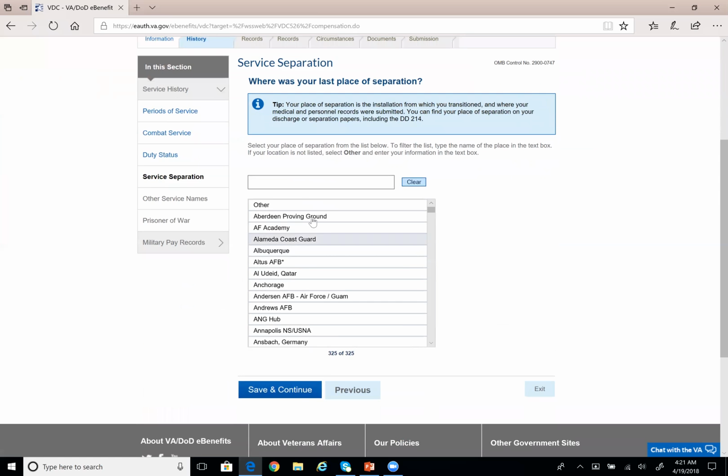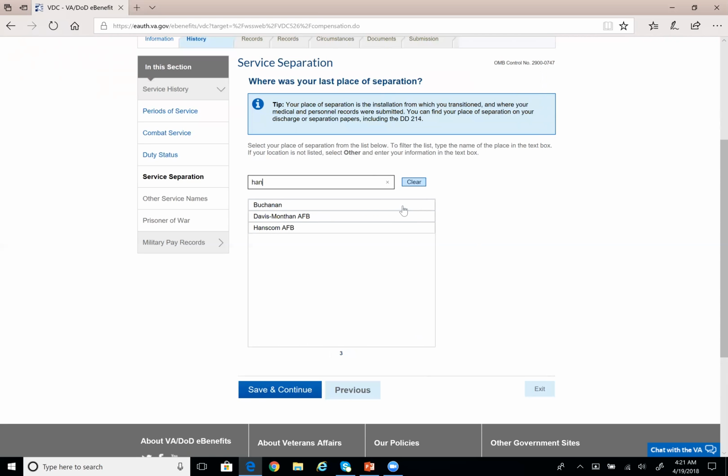Where was the last place that you separated? So for me, all you got to do here, and this is kind of like Google suggests when you start typing and stuff comes up. For me, my last duty station and where I separated was Hanscom Air Force Base in Massachusetts. So I just started typing Hanscom and it came right up. So I'm going to select it and click Save and Continue.